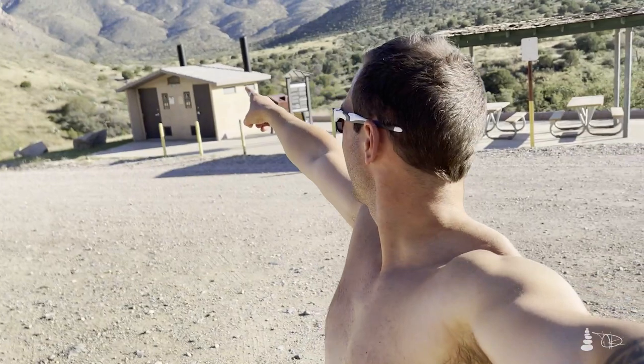Alright, I'm finished here at Fort Bowie. Car is cooling down, hikers had some water, had some shade. Back there in the notch is where Fort Bowie is. So 8 mile drive out, this ended up being a 5 mile hike between going there and then doing the tour around the ruins.